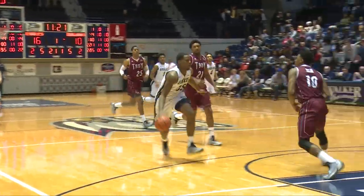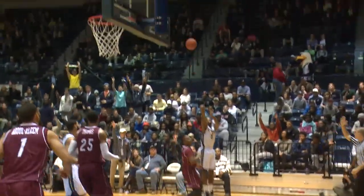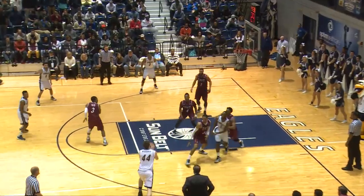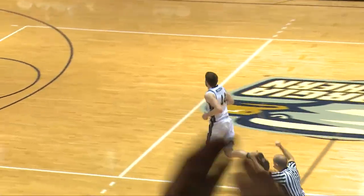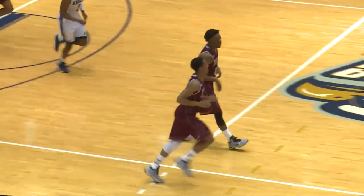Again, back come the Eagles. Doyle driving hard for 2 more. And then Jelani Hewitt left alone for 3. Trent Wiedemann adds a 3 moments later, but the Eagles only 7 of 28 from behind the arc. Troy fights back before the half. Musa Abdul Alim, 3 of his 25. Troy by 3 at the break.